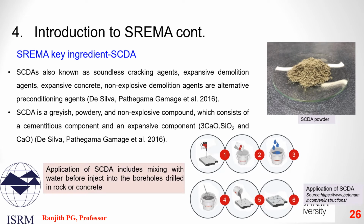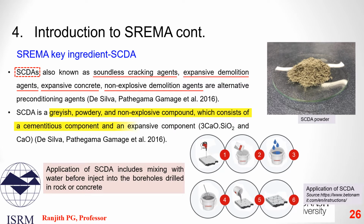As explained before, SCDA is the key ingredient in SREMA, and it is also known as soundless cracking agent, expansive demolition agent, expansive concrete, and non-explosive demolition agent. SCDAs are utilized for concrete demolition and rock fragmentation in densely populated areas where explosive blasting is hazardous. SCDA is a grayish, powdery, non-explosive compound consisting of cementitious and expansive components. This image illustrates the application of SCDA.